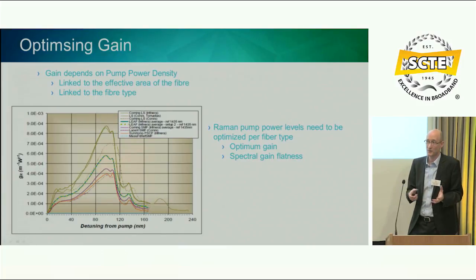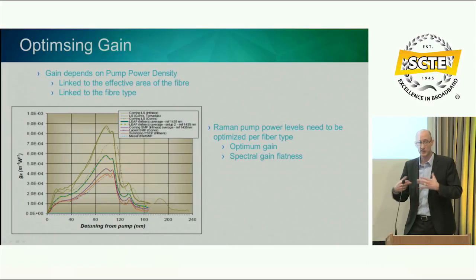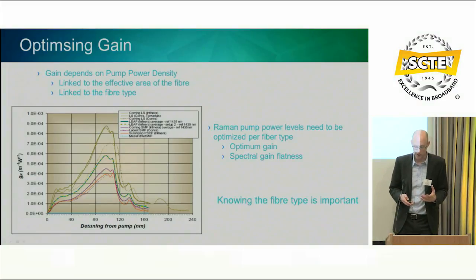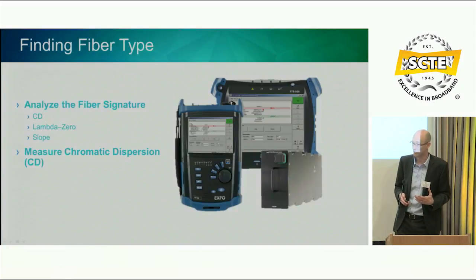And you think it's quite easy, that we all know our fibre types, but the way networks have developed over the years, we've had networks built, sold, chunks sold off, we've had mergers. When the record keeping is very, very good, no problem. But unfortunately, we've seen plenty of occasions when the record keeping is not as good as it could be. And so people don't know the exact fibre type that they have. It's single mode, definitely, but which one? So finding out your fibre type can be quite tricky.